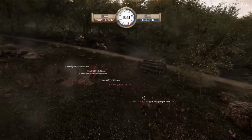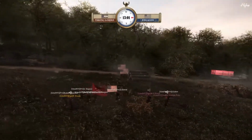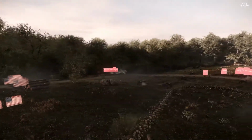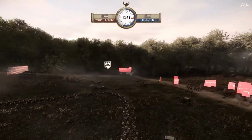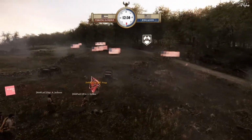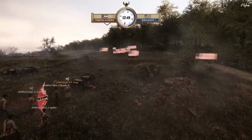13 minutes to go, and that blue line is bleeding away fast. Where is that Confederate contention coming from? It's the 8th Florida coming back into the fold. Won't win it. Company halt.